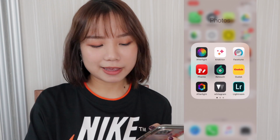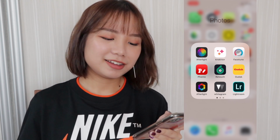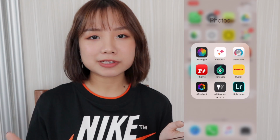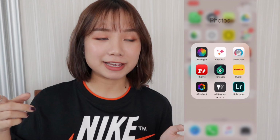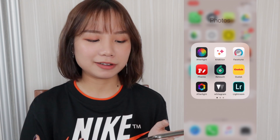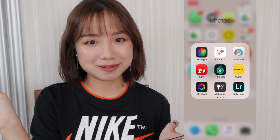Okay, then I have Gudak Cam. It used to be very popular, I think a few years ago. I actually bought it, but it's like a film camera kind of thing. I don't use it anymore. I used to even go to my phone settings to fake the time so that I could get my film, because for this app, after you take the photos, you need to wait a few days for the film to develop or something like that. So I used to fake the date so that I could get my photos immediately.